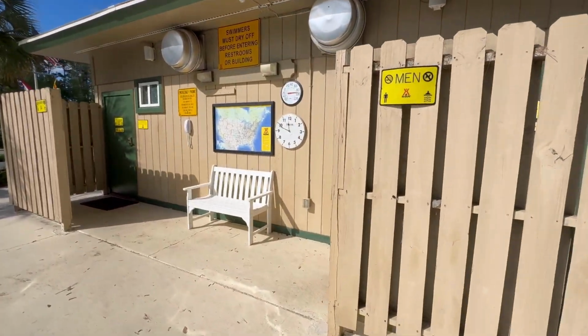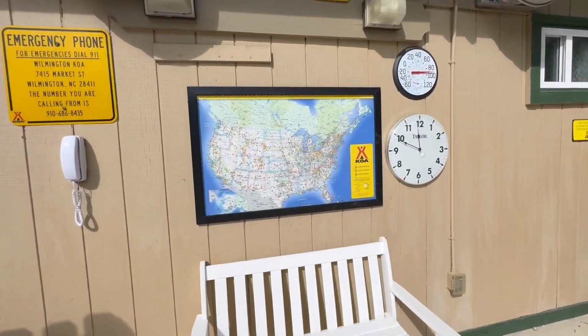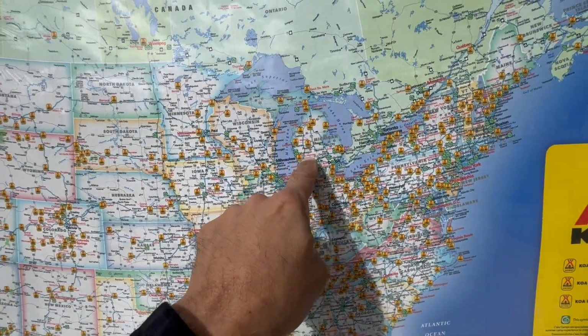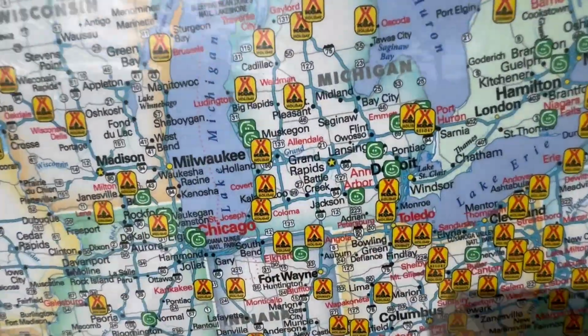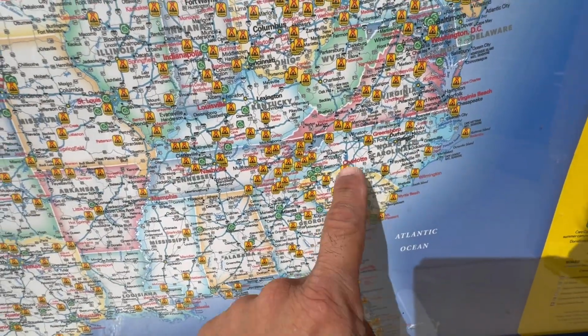You've got the men's bathroom, the women's bathroom. Yeah. Golly, look at all these KOAs, Richie. Every one of these is a KOA. Notice how I went straight to Michigan? That's so funny. I went straight to Michigan because we are from Michigan. Actually, we're from right there where that KOA is. Now, we live in North Carolina.